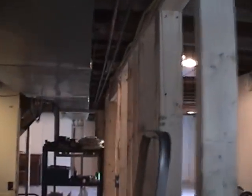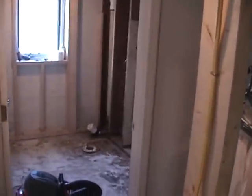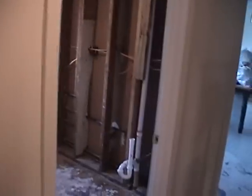You can see the copper lines then running all the way down the center of the house. This is going to serve multiple purposes. Cuts off here, feeds the bathroom, both the shower, the water closet, and the vanity, both down here and upstairs.